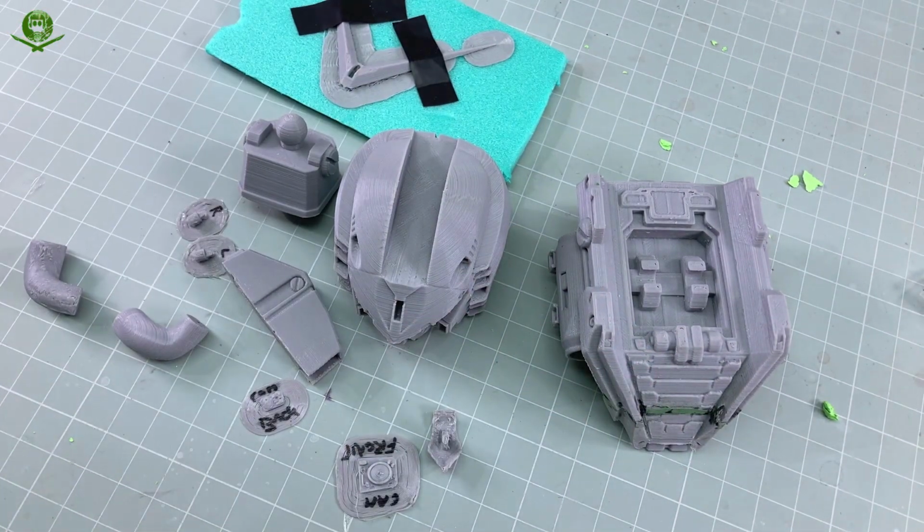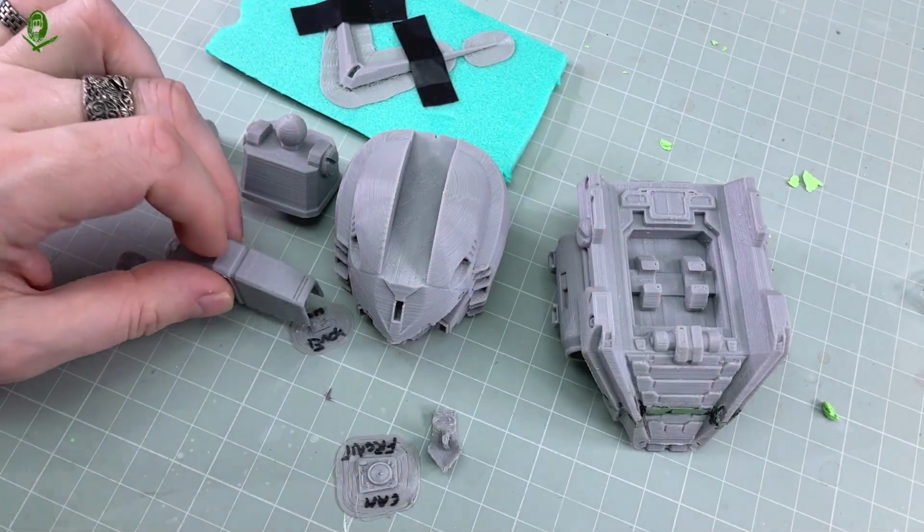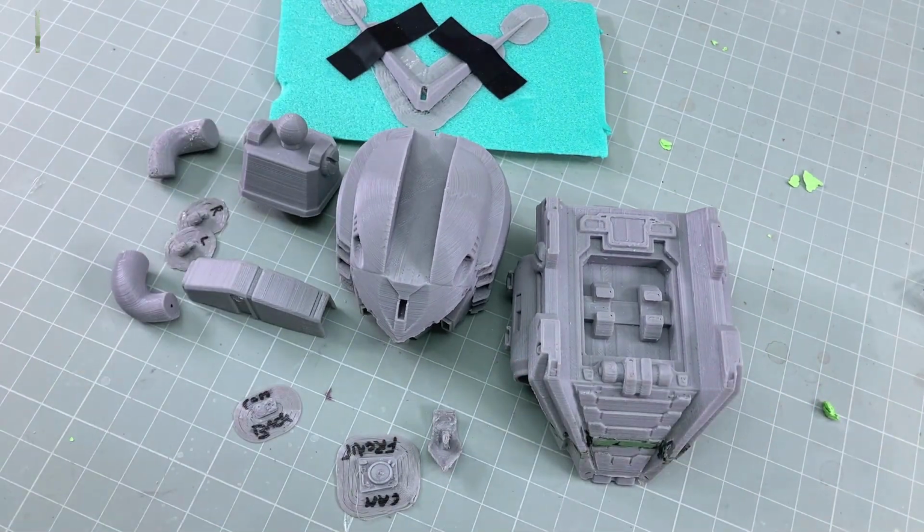Considering you've just got the 3D printer and you've only just started with it, you've done a good job. You've done a really good job. I think you've got your settings dialed in quite nicely there. So, after a bit of fettling and swearing, which I haven't got the practice to do.